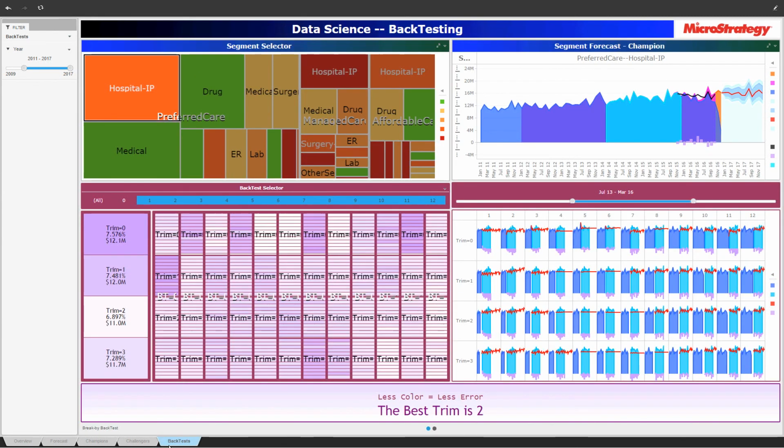We can even visualize the results from all those back tests that we did. Again, this is really just intended for data science types. We still have our segment selector and champion forecast on the top, but we can also see the backtest time frame. And down below we have details on all 12 backtests and the 4 different trims we used. The lower right has all 48 backtest and trims forecasts for this segment.